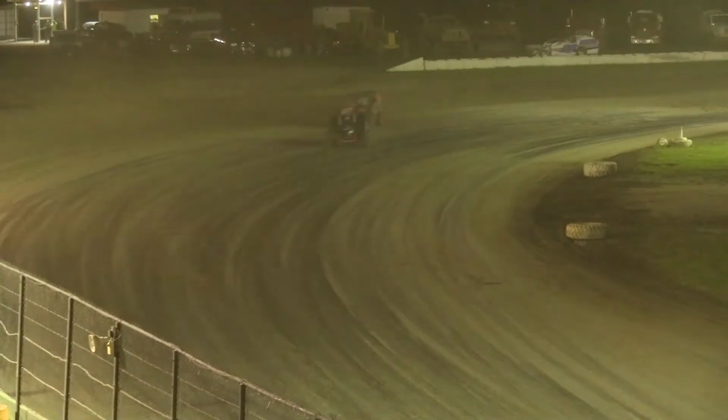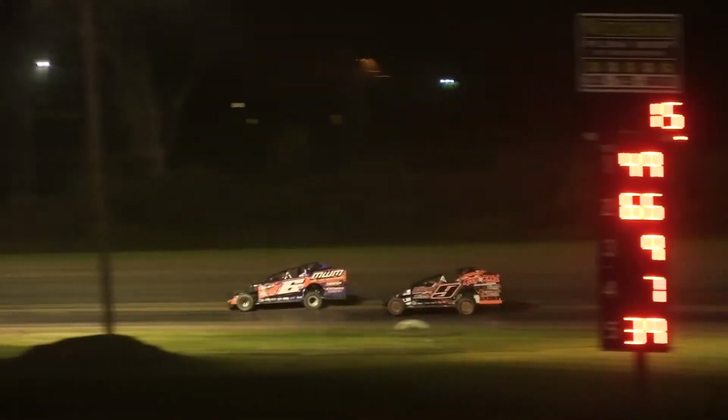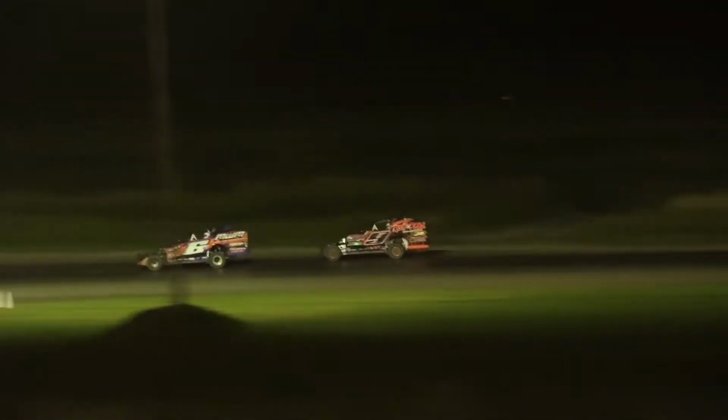Back up front, Billy Dunn continuing to show the way. Takes the field down to turn number 1 and 2 all by his lonesome. Billy Dunn has opened up a 5-second lead over Derek Webb. That's a full straightaway here as Derek Webb now has to have a battle to try to hold on to the number 2 spot over in turn number 3 and 4.